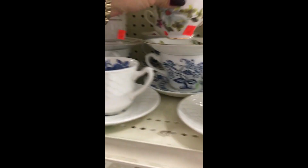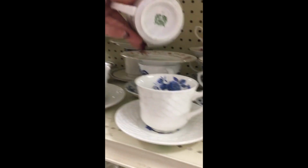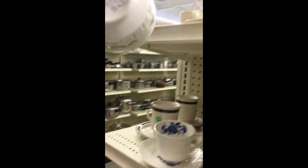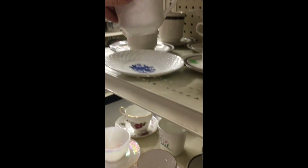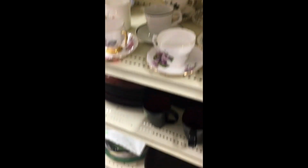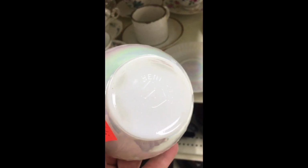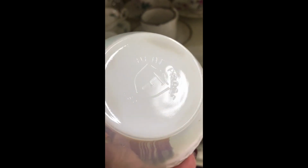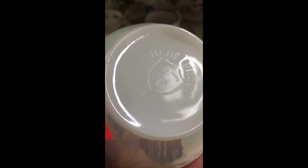In this section, I found a really cute bone china teacup and plate, and it matched, and it was just a really pretty burgundy and yellow flower. It reminded me a little bit of my mom, and honestly, it's such a tiny teacup. It's probably good for like an espresso type of thing, but it didn't have a price on it, so I asked the lady if I could have it for just a couple bucks, and she said yeah. So $2 is pretty good.